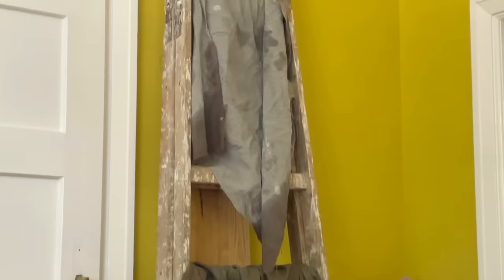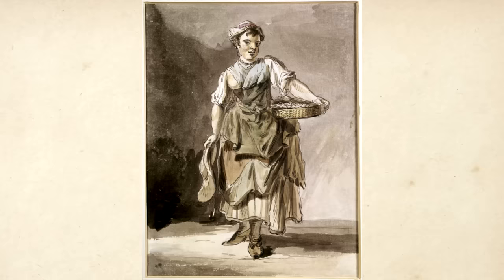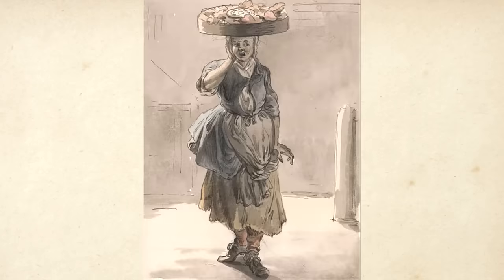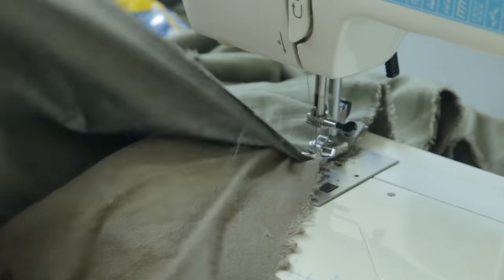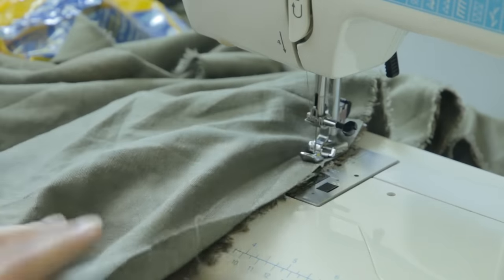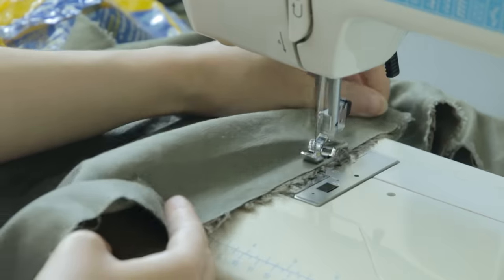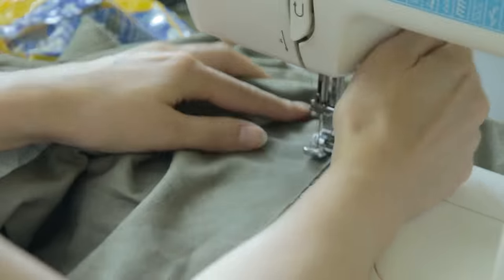The only problem was, the more I looked at the reference, the more convinced I was the apron is actually full length and just tied up at the waist or tucked into the pocket slits. So that also makes a lot more sense historically, and I had to add another panel to the apron and mess up that panel as well. So basically I had to do double work.